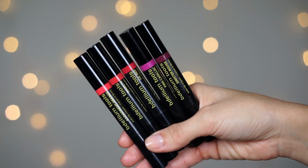Another option is to use a lipstick that comes in the form of a pencil, something like these from Delium Tools.